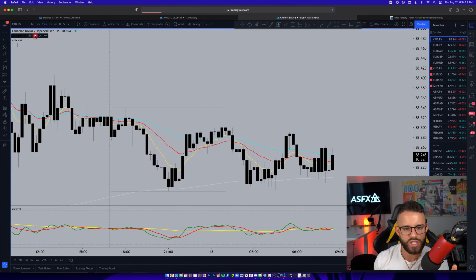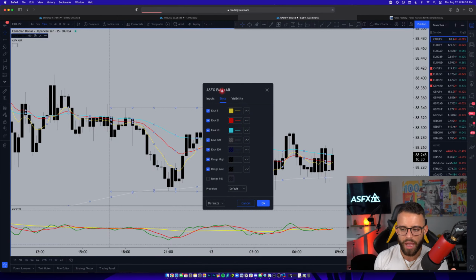What we're going to look at specifically is this ASFX EMAs and Asian range. Now, you can see we've got our yellow 8 EMA, the red 21 EMA, the 50 EMA, the 200 EMA, and the 800 EMA, right? Below that, it says range high, range low, range fill. That's talking about the Asian range. Now, it's represented here by these horizontal lines. You can see one right here, and you can see one right here.